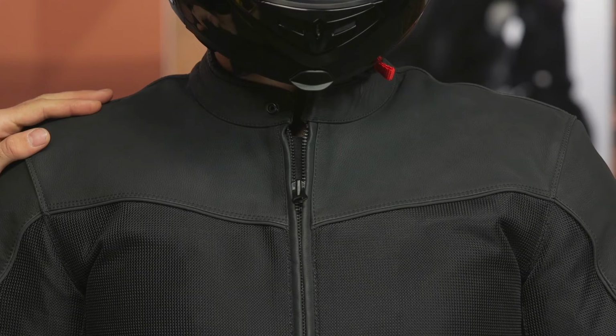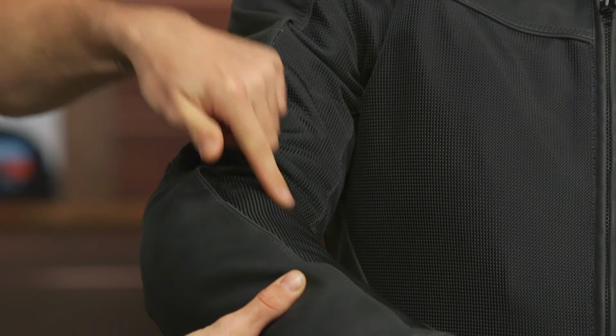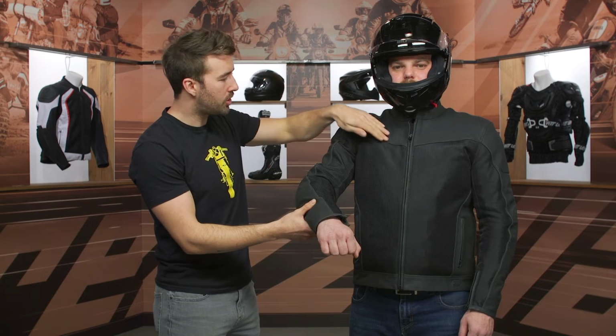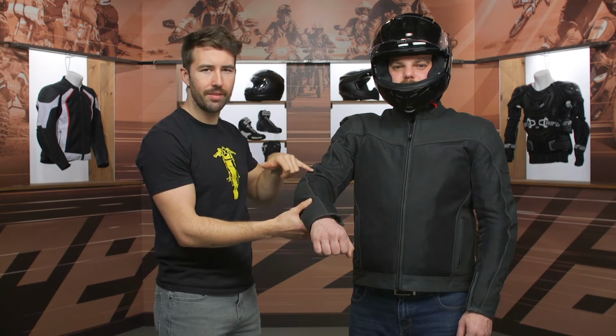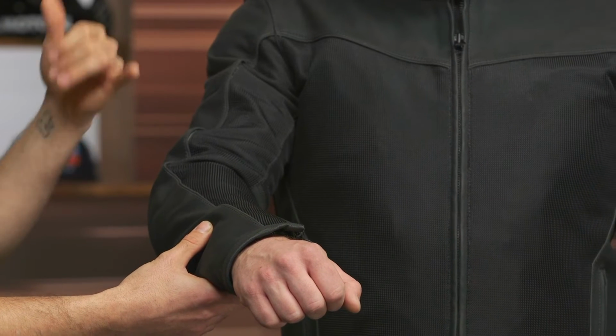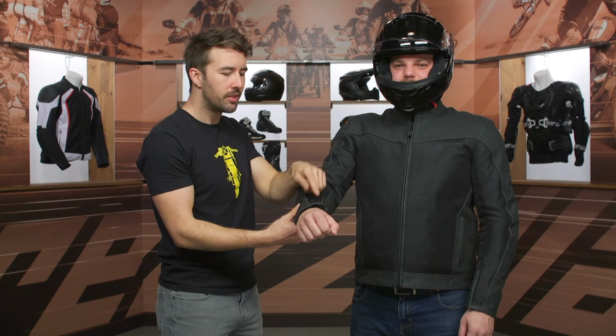At the shoulder, you're getting CE level 1 protection. You're also going to get that at the elbow as we work our way down the arm. A little bit of accordion at the back of the elbow, and you can see all of this mesh on the inside. Now the other thing I wanted to point out in this area, starting at the chest all the way down to the bottom of the sleeve, you've got blacked out reflectivity incorporated. I kind of like that design, a little pop of safety for you, but it's well hidden and incorporated into the overall design there. Simple zipper right there at the cuff, very straightforward.